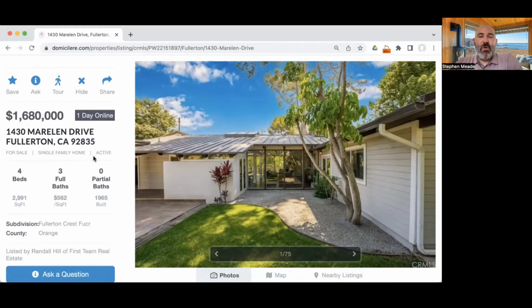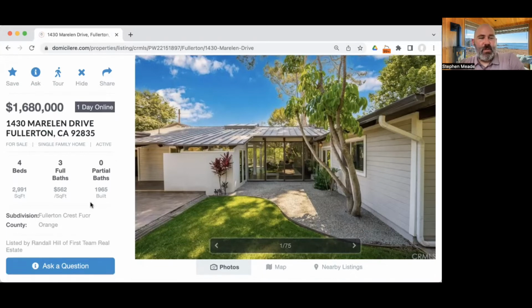In the hills of Fullerton, there are a lot of custom designed homes. And some of these homes were originally built by people who own local businesses, right? So a lot of times they wanted to make a statement. And this is one of those homes. It's not our listing. It's listed by Randall Hill of First Team Real Estate, but we would love to represent your interests as a buyer. It's 4 beds, 3 baths, and it is just under 3,000 square feet, built in the mid 1960s.